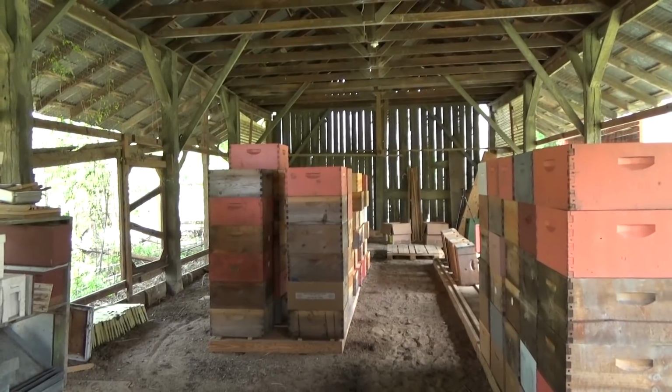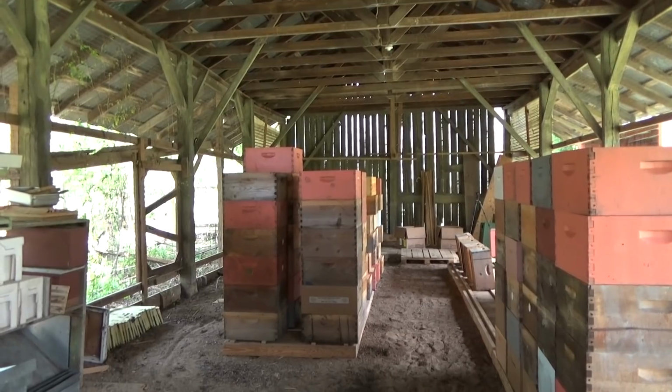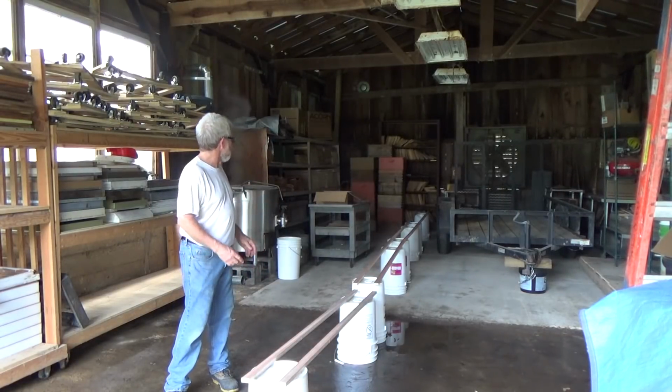So it's been about an hour. Let's go ahead and check and see the progress of our melted wax, and we're going to start dipping some frames. Here's the setup I got to do this operation.